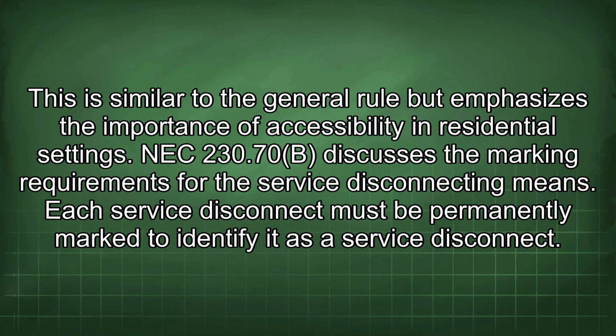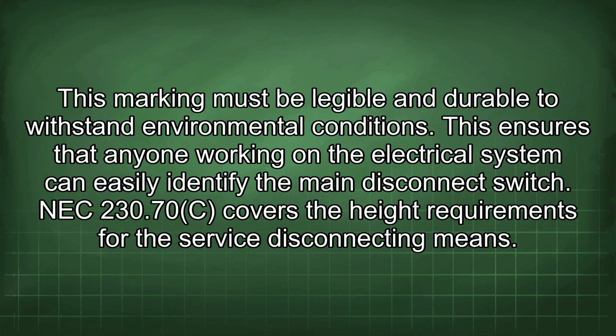NEC 230.70(B) discusses the marking requirements for the service disconnecting means. Each service disconnect must be permanently marked to identify it as a service disconnect. This marking must be legible and durable to withstand environmental conditions. This ensures that anyone working on the electrical system can easily identify the main disconnect switch.